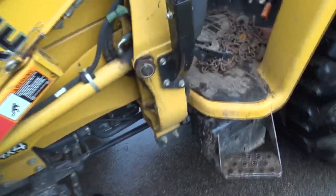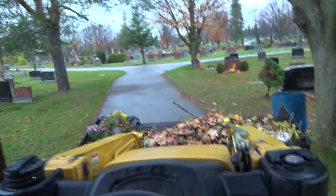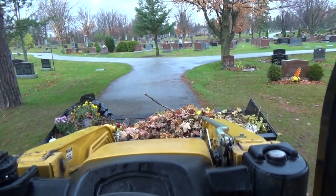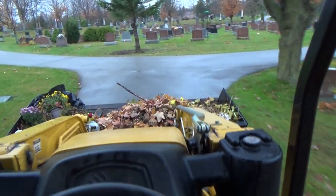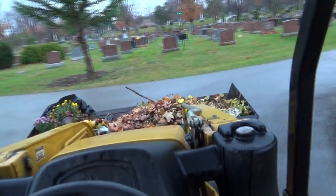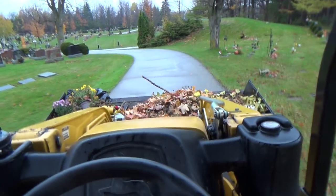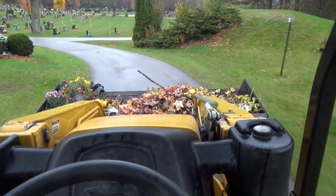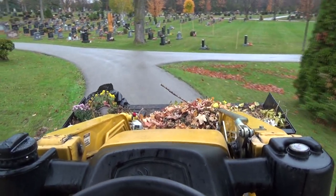How's she going? So today's garbage day. Doing garbage. And I put the big bucket on because people like to fill the garbage cans full of leaves. I really don't know why, but they do. So I've dumped 4 or 5 garbage cans into the bucket here. Doing not too bad, but we gotta go dump these and we'll be good to go.